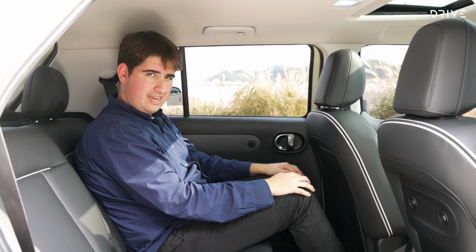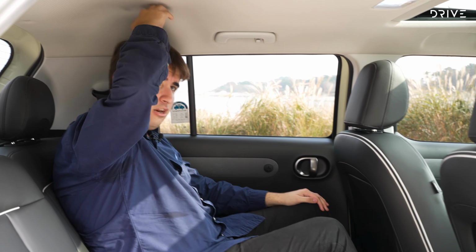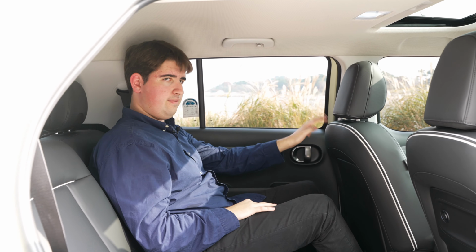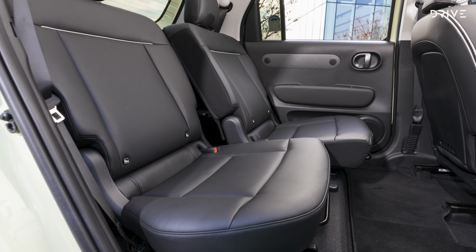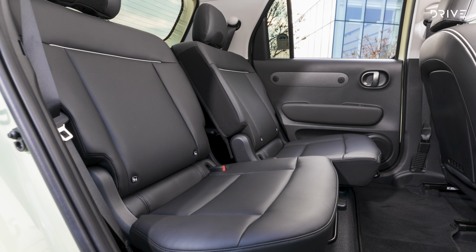That's way more than you get in even an i30 from Hyundai. It's a much bigger car than this on the outside. Headroom is pretty good up here as well, and there's even a little bit of toe room under the seats in front, even with this one set quite low. It's a flat floor as well, which adds to a feeling of space in the back here. Just like the floor is at the front as well, you can slide from the driver's seat to the passenger seat, say if you're in a tight car park or something like that.